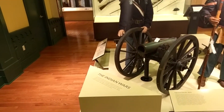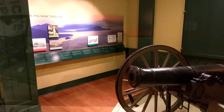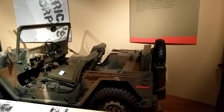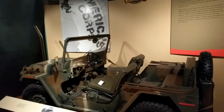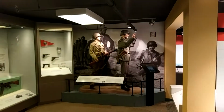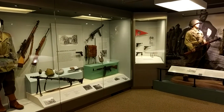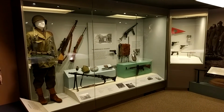So if you get a chance to visit this museum, it's on Fort Lewis, or better known as Joint Base Lewis-McChord, just northeast of Olympia, south of Seattle, right off of Interstate 5. If you're in the area, if you can visit, I encourage you to do so. They got a lot of tanks outside. Like I said, it was raining real bad at some points outdoors.